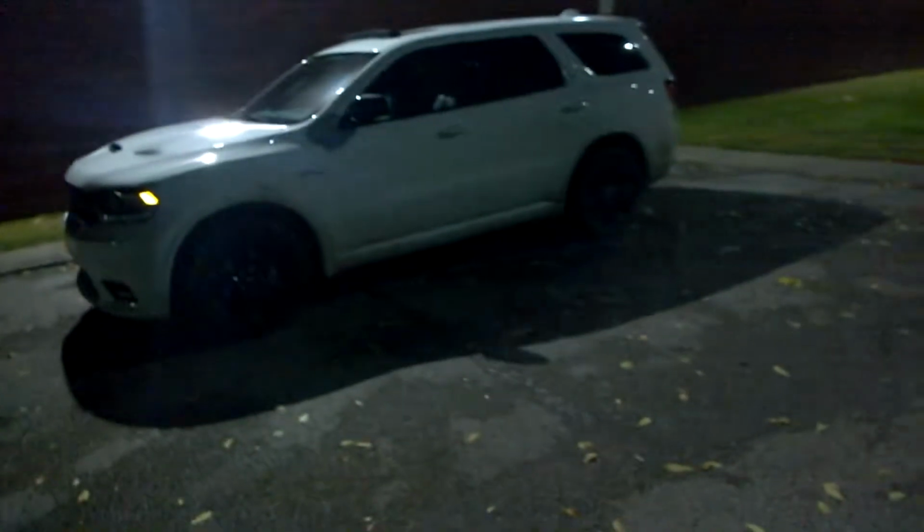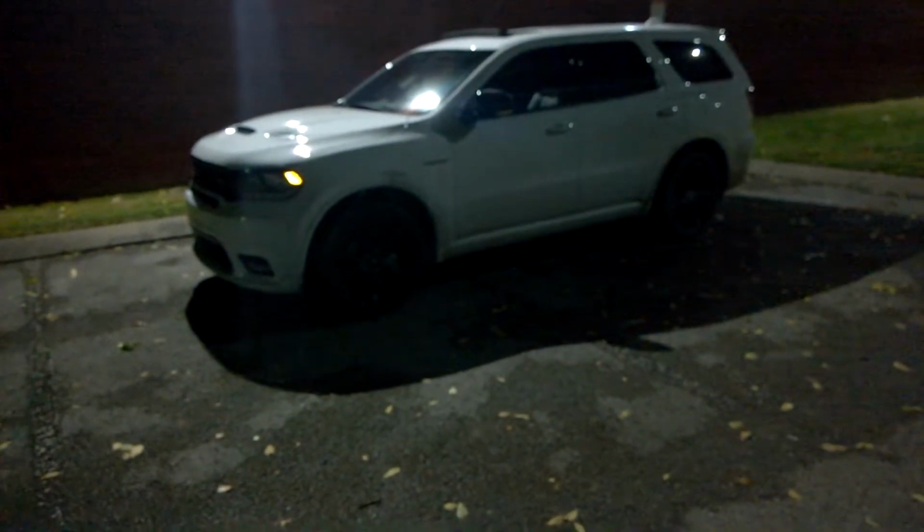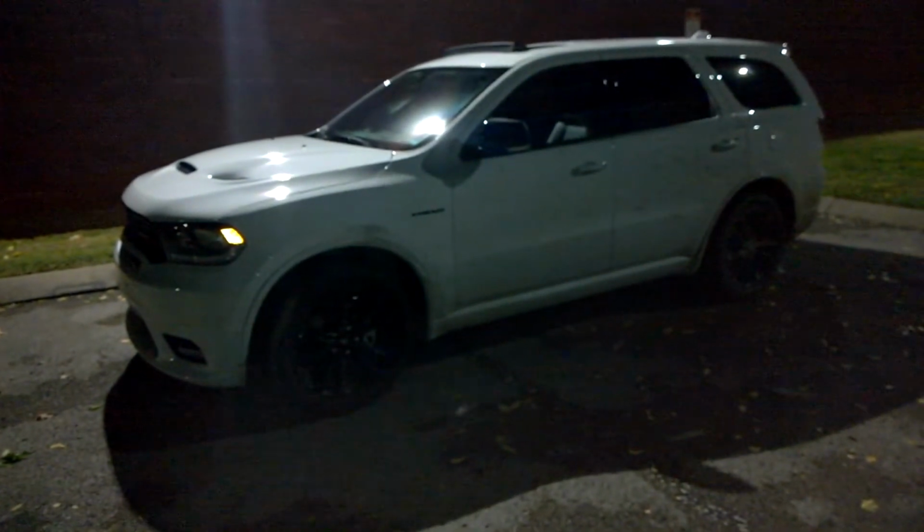Now, this is the third generation Durango. I believe it came out in 2011, so it's the same body style, pretty much just different little upgrades here and there, a little facelift. But for 2020, everything's pretty much the same.